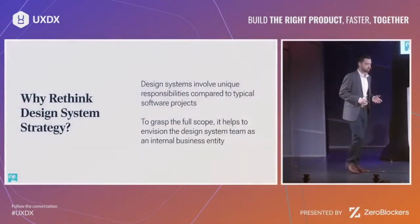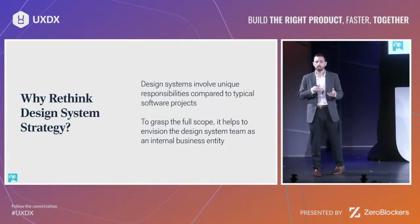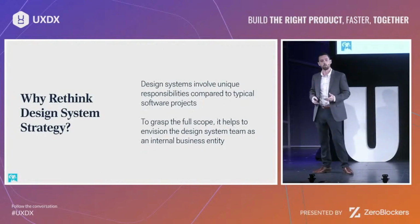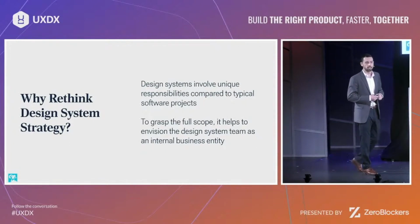Design systems often start off with a few people who really have a passion for the space, who want to get this started. But that ends up being treated a bit like a project in early days, and suddenly you're thrust with a ton of different responsibility, and it's hard to figure out where to take the next step. So what it's helpful to do is to envision the design system team as an internal business entity.